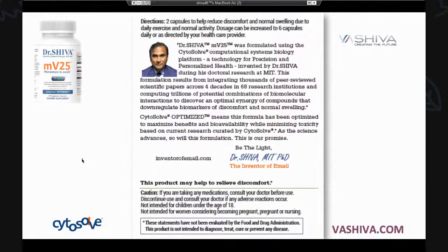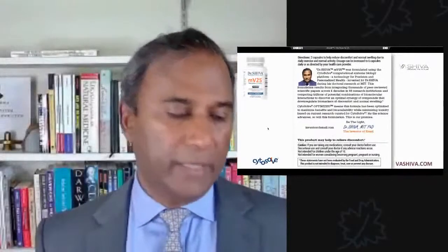Now, one of the key things that we make here, it says CytoSolve optimized means this formula has been optimized to maximize benefits and bioavailability while minimizing toxicity. As the science advances, so will this formulation. So this formulation, literally, a human being could not do it, or it would take thousands of years. When you look at curry spice, people spent millions of man years doing different combinations over 20,000 years.